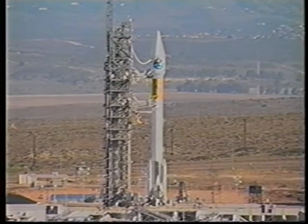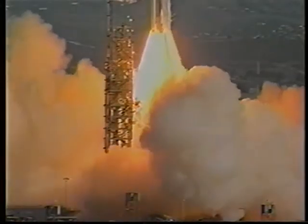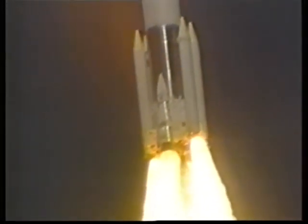Minus 10, 9, 8, 7, 6, 5, 4, 3, 2, 1. Engine start and liftoff of the Atlas rocket with Terra, flagship of the Earth Observing System. T plus 40 seconds. Standing by for solids, first set of solids to separate.